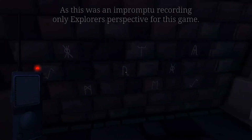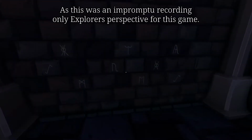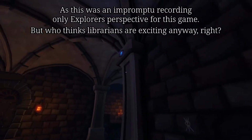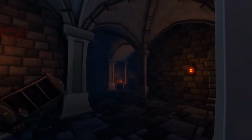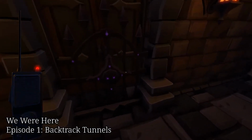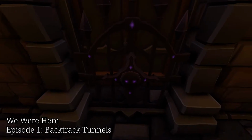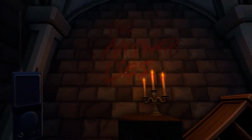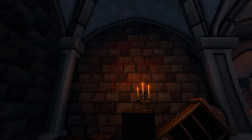So I've got a room with some symbols on the wall. Same, I have that as well. Oh. Okay, I've got a door. Is it just symbols? It says the answer lies on the wall. Right. Okay.